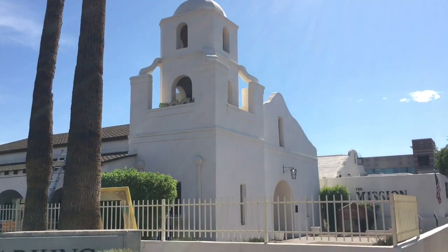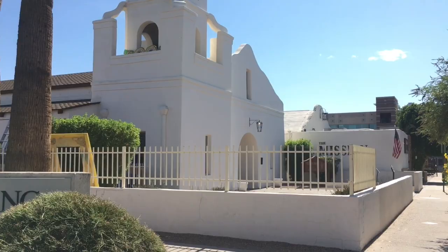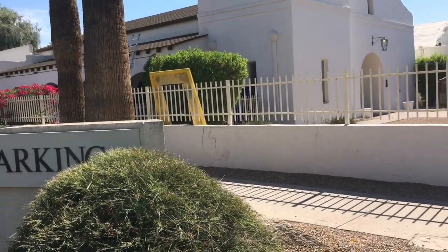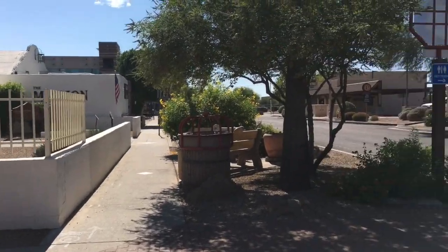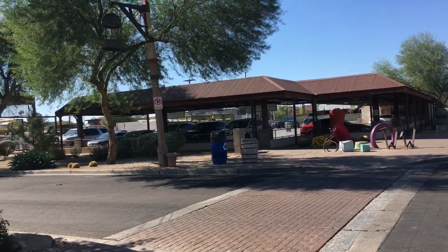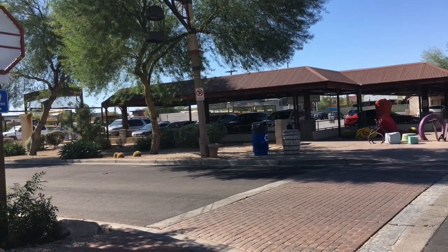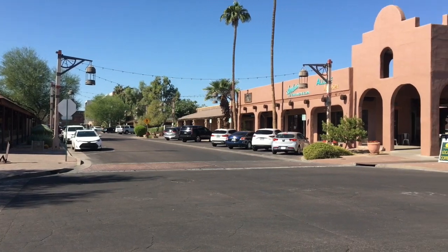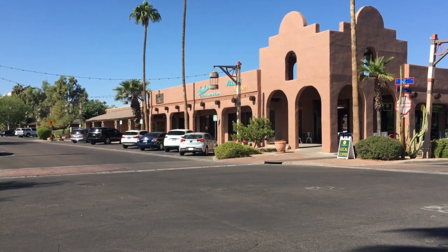Okay, we're here at the Mission. Just next to it is the Mission restaurant. And public parking over here. And across the street on Saturdays, when it's not summertime, that's where the farmers market happens. And then another favorite spot of mine is Carson's Grill over there.